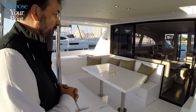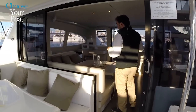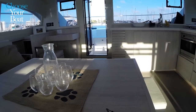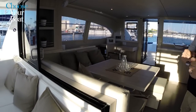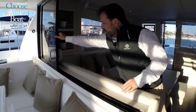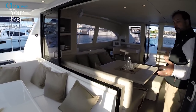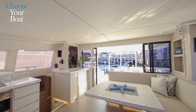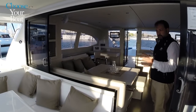So as we move forward in the boat, we're going to have a true main salon here with a table, an L-shaped main salon. The feature of this boat is that we have very good communication between the indoor of the boat and the outdoor. In fact, I can open the window all the way out here, so that will give us the idea of the depth of the boat, and the fact that this can be a very nice common area where the indoor and the outdoor, like I said, will kind of mix.